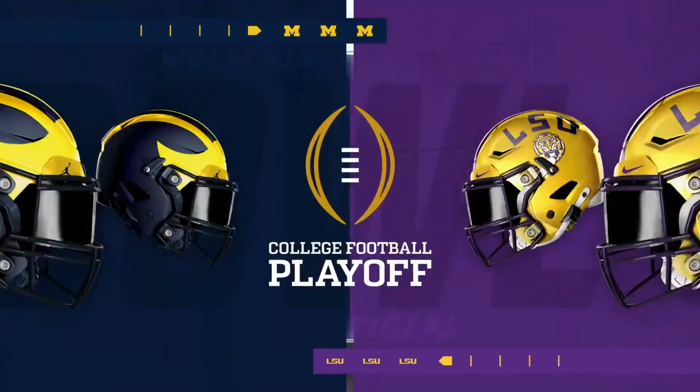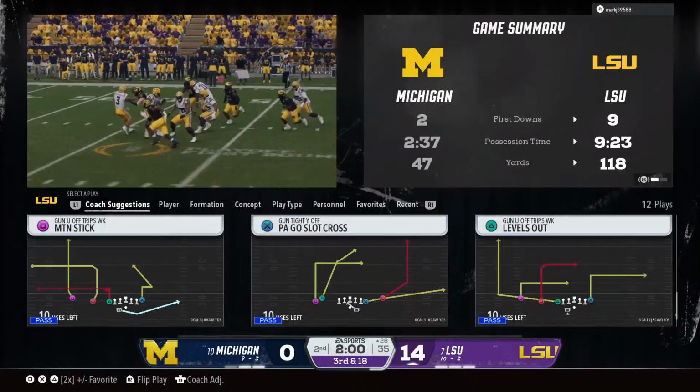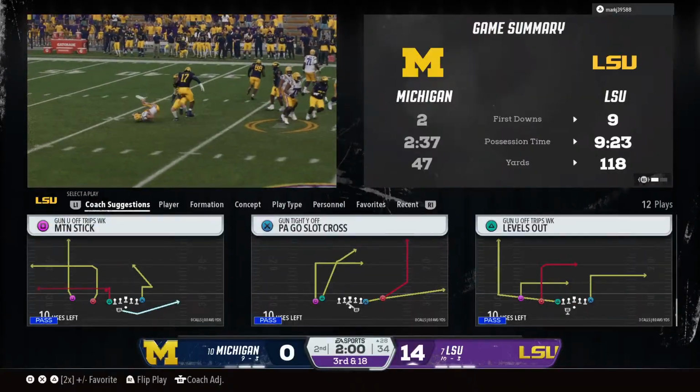We've reached the 2-minute timeout of what's been a lopsided game so far. Let's see if the offense can stretch the lead more before halftime.